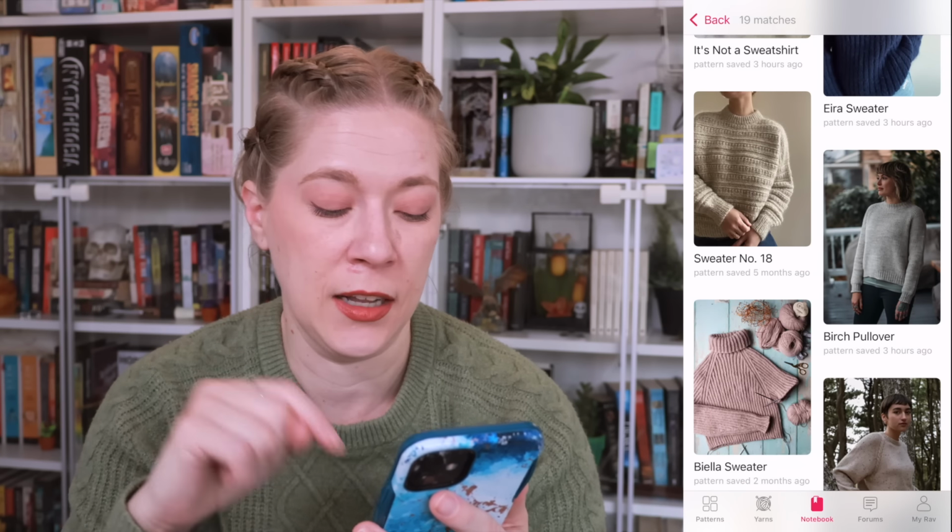I like this Era sweater. Again, I really like that ribbing. I think that looks just cozy and nice, but adds a little bit of interest that it's not stockinette. That is a lot of ribbing though.